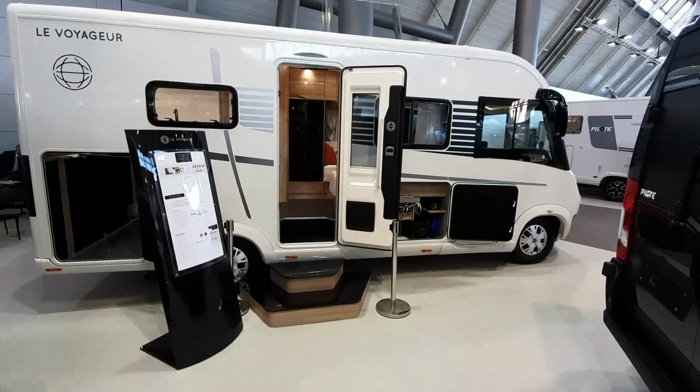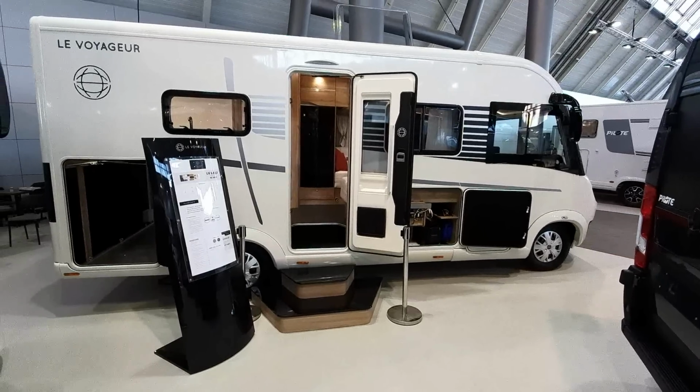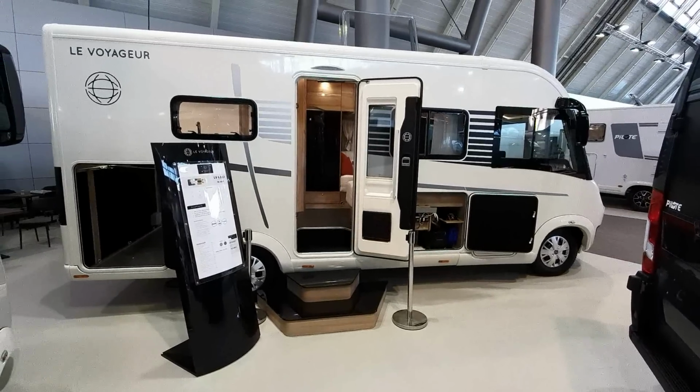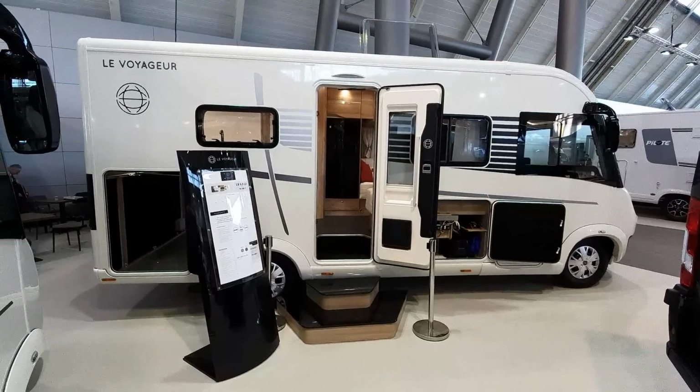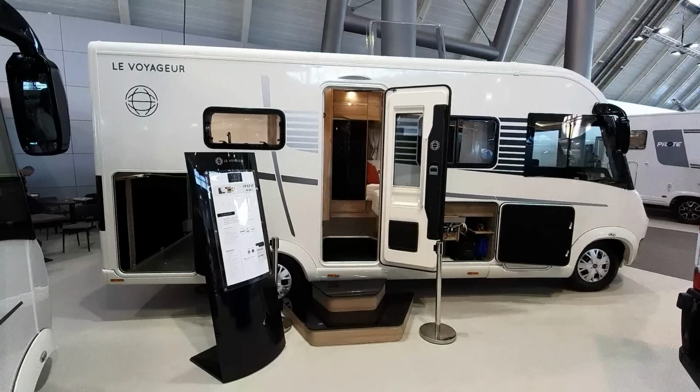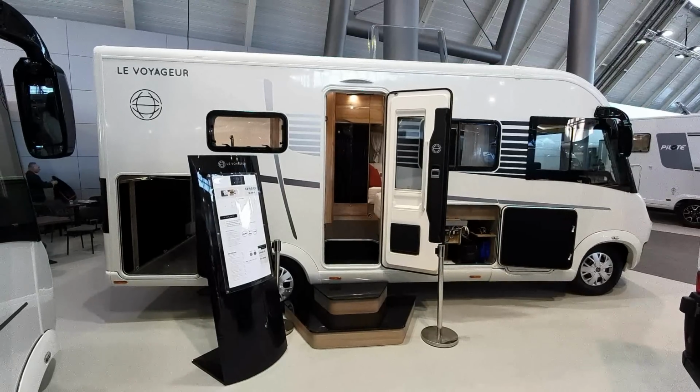This is the CMT Trade Fair in Stuttgart. This is the 2020 range from Le Voyageur, a brand of Pilote. This vehicle is quite nice, although it does have the extremely unfortunate name of LV. I presume that means Le Voyageur 6.8 LF.